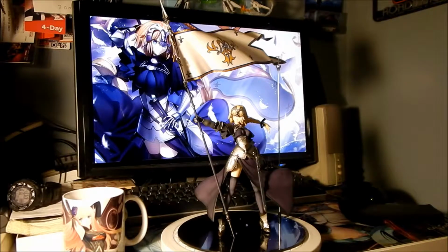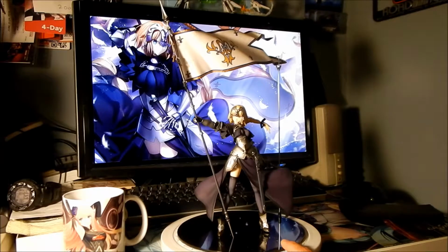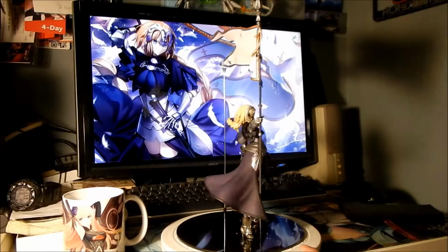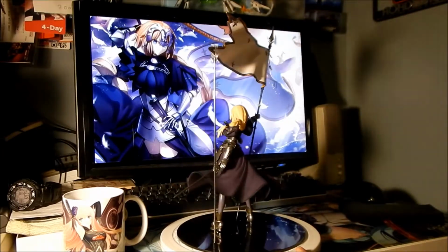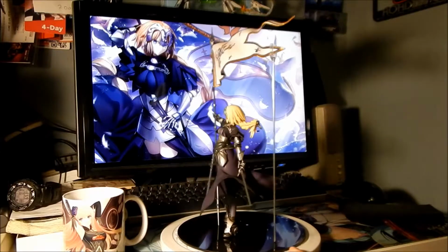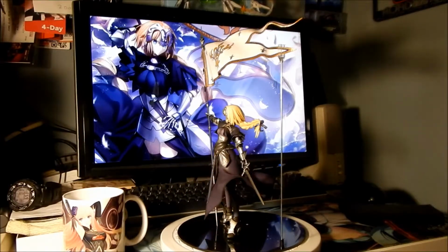She's a 1/8 scale, but she takes up the space of like a 1/6 figure. So I have to say the paint is pretty good. Her skin looks very nice. And yes, she's wearing a pantsuit. She's got thigh-high stockings.